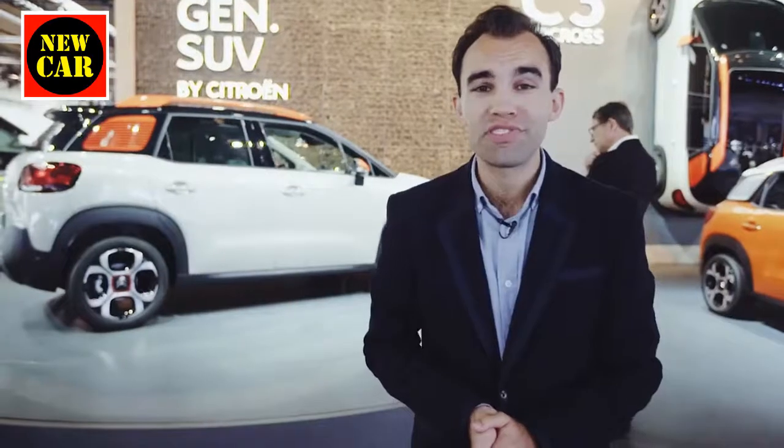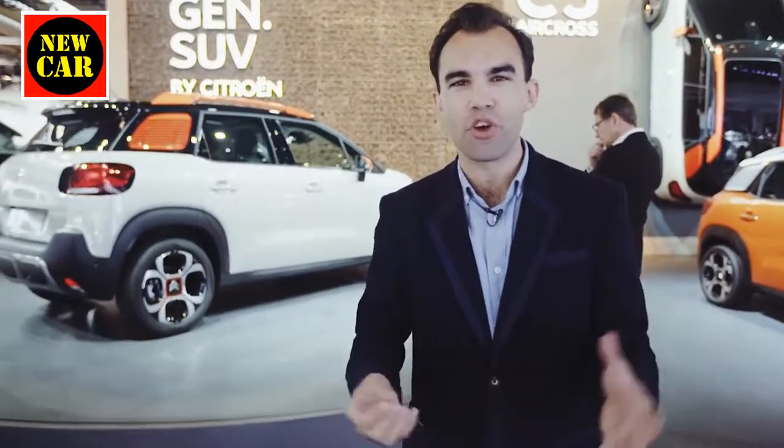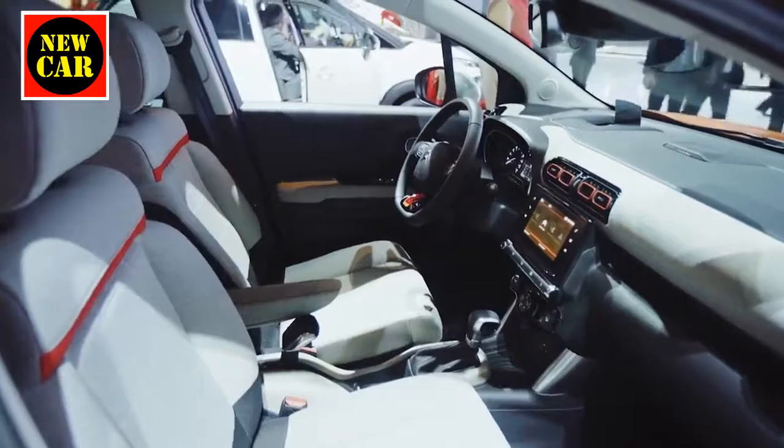Inside, it's the usual Citroen fare that we've seen with the C3 Super Mini, so there's a focus on brightly coloured plastics and a focus on comfort as well. The Aircross is also the first Citroen to feature wireless phone charge, and there's the usual Android Auto and Apple CarPlay. Under the bonnet you'll find the usual engines such as the 1.2 turbocharged petrol and the 1.6 diesel.